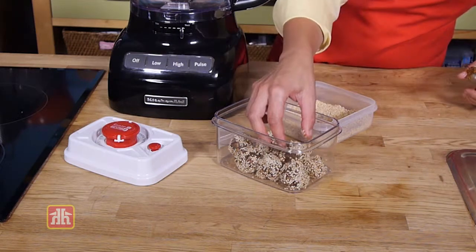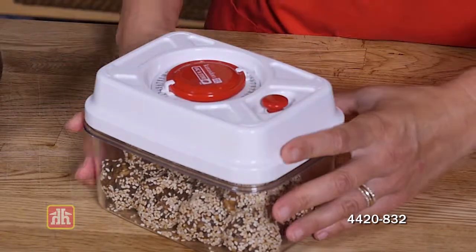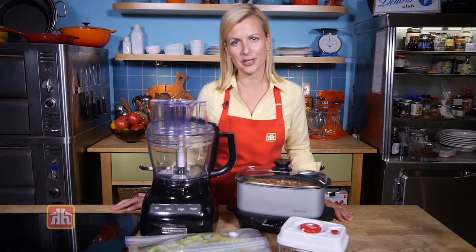The Curador's vacuum store canisters let you pump out the air and keep your food fresh for longer, and the valve's date marker shows when you made them. Give these weeknight cooking shortcuts a try.